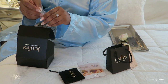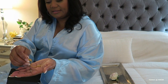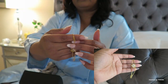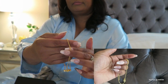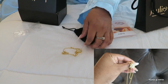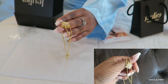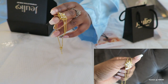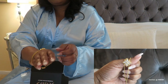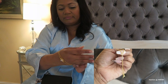Now, this piece is part of the vintage collection, milgrain floral, and it is actually sterling silver coated. I wanted something that looked gold. I absolutely love this piece. It reminds me so much of jewelry I've seen my grandmother wear in the past. I also like how yellow the gold is because it kind of reminds me of Indian jewelry. I'm not Indian, but I do love their jewelry. And this piece definitely stands alone.